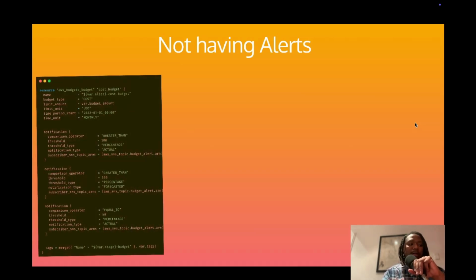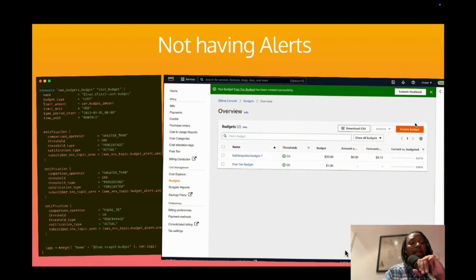Since then, I think every new service that we've been setting up, and also retroactively, we've been going through all the other services, and we've been using Terraform to set up automated budgets, which you can also do in the console as well, which is quite simple.